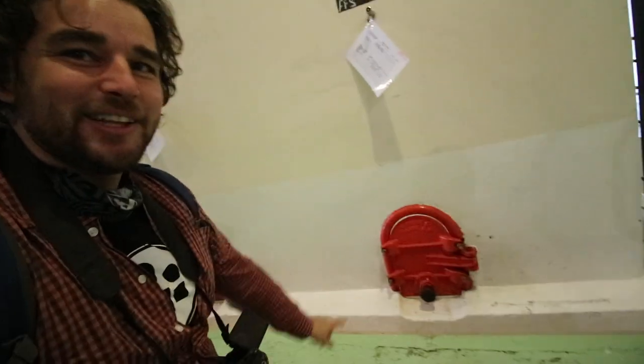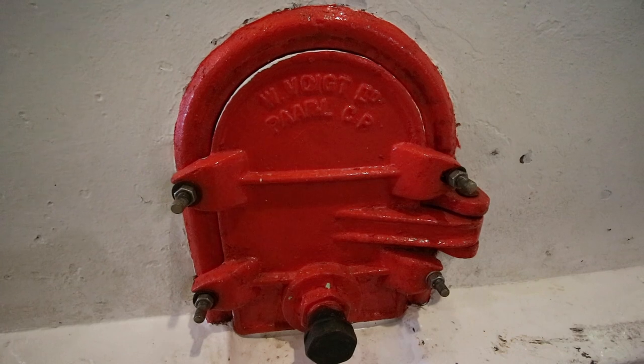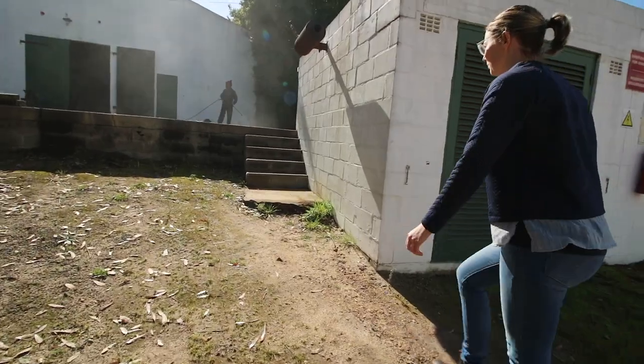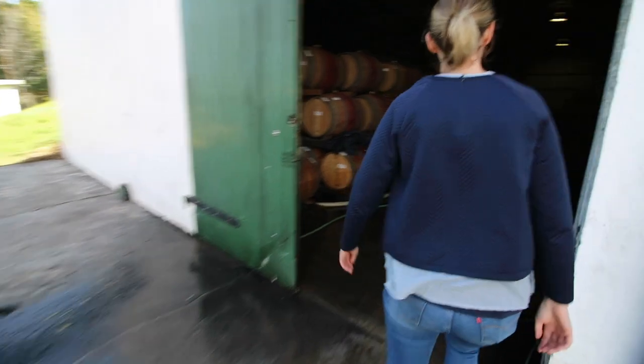So that is a first cement cellar. What? Cement tanks? Yes, cement tanks. Apparently very old school. You can tell by the old school doors. Yeah, you can see the farm. So we have 200 hectares under vine. Is there a specific varietal that's more dominant? Merlot and Cab. Okay.